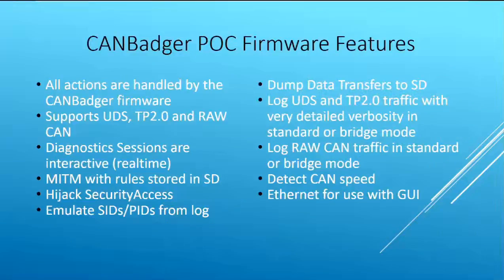So the firmware, consider it a proof of concept, okay? The actions are always handled by the CanBadger itself, so it doesn't really require a laptop or computer to perform any logic. It's all implemented in the firmware, like UDS and TP 2.0 parsing, raw CAN logging, just as a start. We have a man-in-the-middle mode, we have the emulator mode, and we also mentioned that you can have 3 different modes of operation. That is standalone mode without anything attached, UART mode, where you get a CDC device on your computer and connect with your terminal.